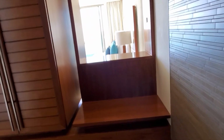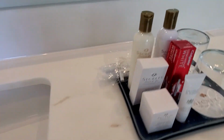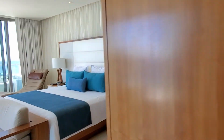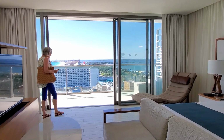We are in a Preferred Club Honeymoon Oceanfront Suite. I wanted to give you a quick tour. With the Preferred Club, you do have some added amenities, including a butler who's available for each floor. Check this out. And this view, oh man, you can't beat it.